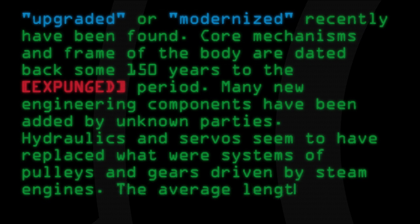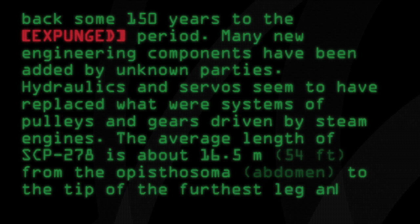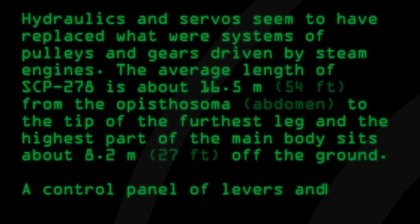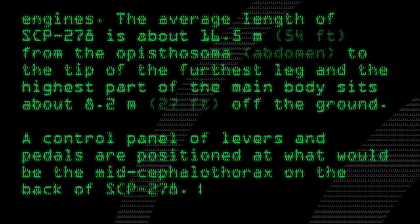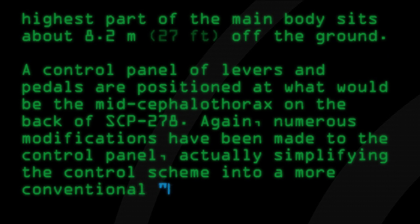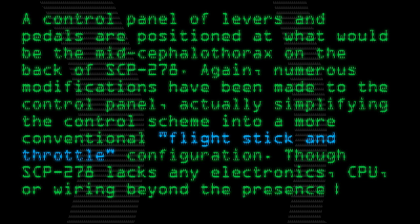The average length of SCP-278 is about 16.5 meters, 54 feet, from the opisthosoma abdomen to the tip of the furthest leg, and the highest part of the main body sits about 8.2 meters, 27 feet, off the ground. A control panel of levers and pedals is positioned at what would be the mid-cephalothorax on the back of SCP-278. Again, numerous modifications have been made to the control panel, actually simplifying the control scheme into a more conventional flight stick and throttle configuration.